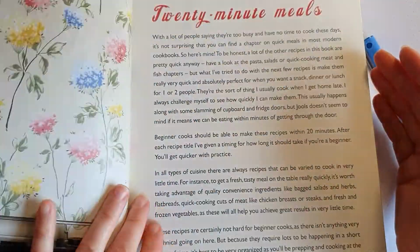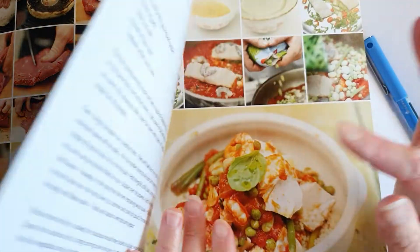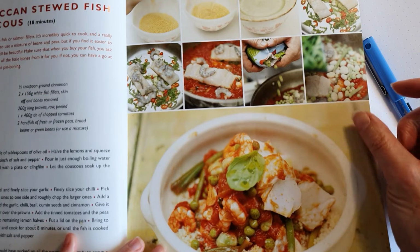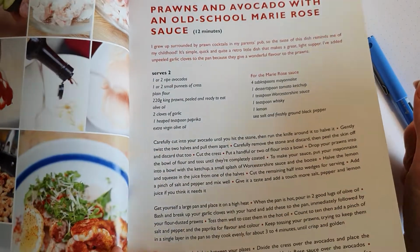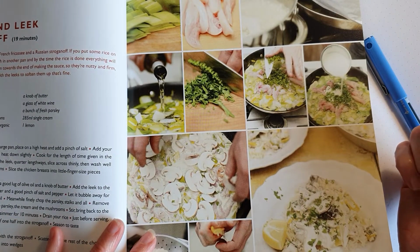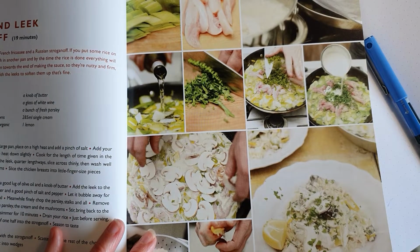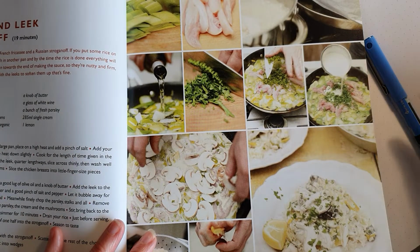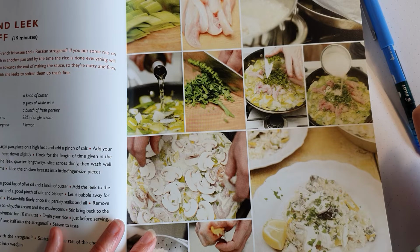So let's just skim through. So 20-minute meals. These are more quick and easy. My husband does amazing steaks, so I wouldn't touch on that. This is best fresh. This doesn't freeze very well. The idea is that it should be quick and easy, and I don't really want that. I've never tried the chicken and leek stroganoff, but that sounds like it could be quite good. That sounds like it could be really nice.